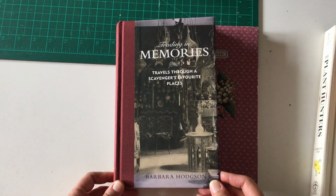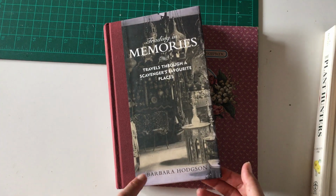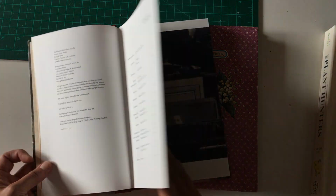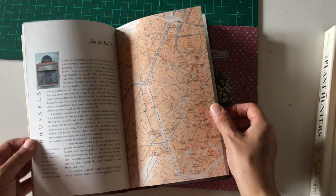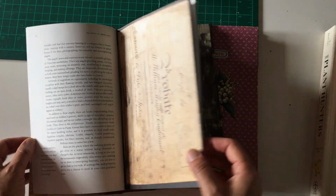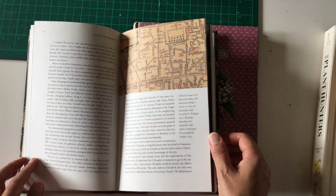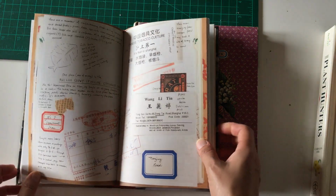This one in particular, called Trading in Memories, I didn't buy with the idea of cutting up, but more to read, because the author, Barbara Hodgson, talks about her journeys through flea markets through Europe and her favourite places to scavenge for antique items and ephemera. So I've only just started reading this. It's quite interesting. Some lovely pictures and illustrations throughout the book. So it's almost like her little notebook and travel diary. So something interesting, and I thought a different perspective from someone who is a fellow flea market lover and ephemera collector. So this is quite fun.